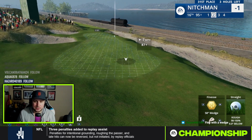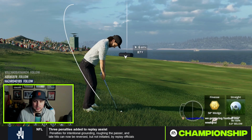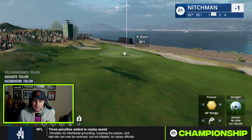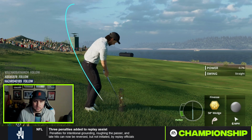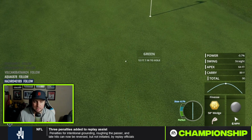Downhill finesse shot, huh? Below our feet. Oh, fuck. Spring football this weekend? Hell yeah. I'm going to give it a go right here. On the way. It's a little short, but a decent kick.